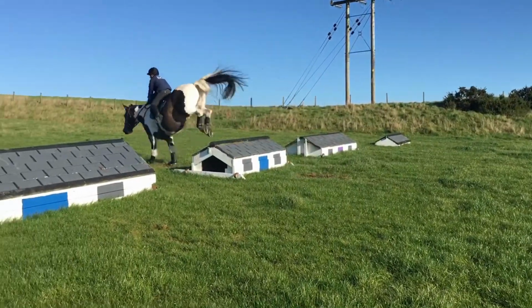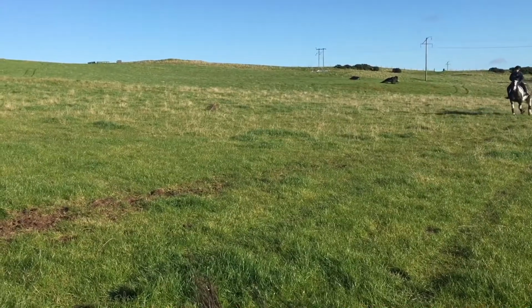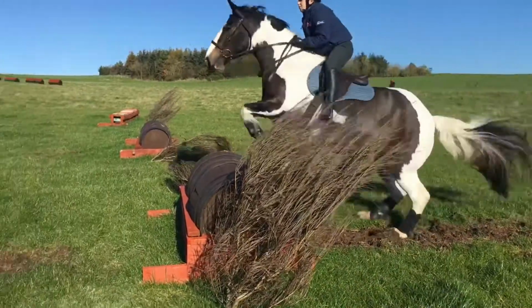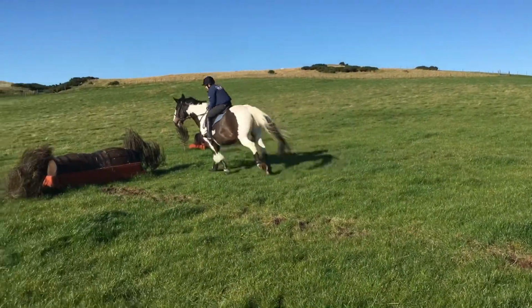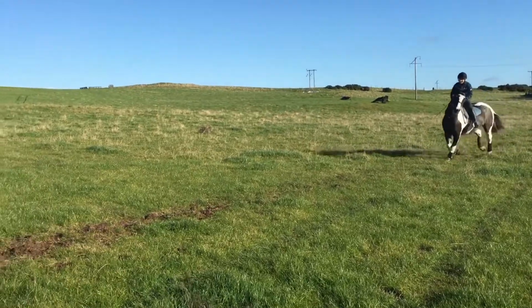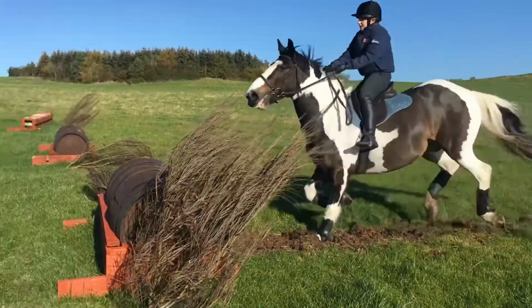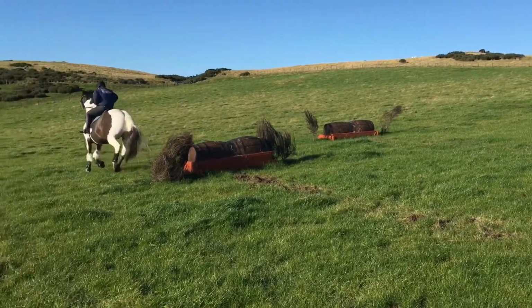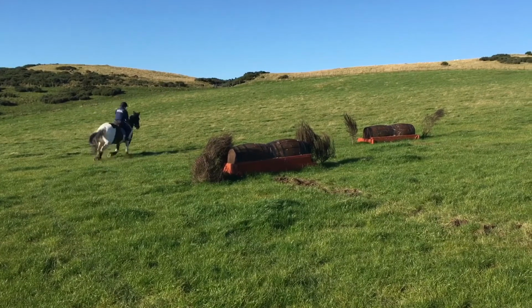So here we had a bit of a break from cross country just because I was away with work. Coming back into it, we did go back a bit. He chucks in a few extra strides, I go off balance and he runs out, so it was a bit my fault as well. So we come up to it again. I think again we just lose strides. I managed to catch him and push him over it, but it was not a very nice jump.